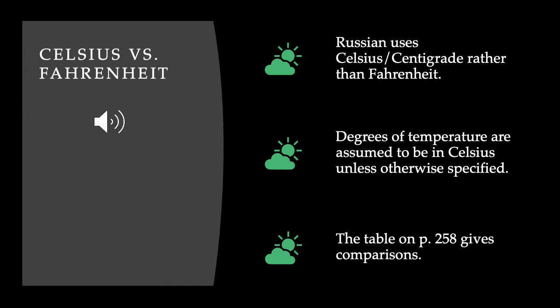So welcome to Russian temperature measurement. It's really important to remember that Russian normally uses Celsius or centigrade rather than Fahrenheit, just like they use the metric system and everything else. And so that means that 0 degrees or 0 gradusov Celsius is freezing, and 100 gradusov or 100 degrees is boiling. The average human temperature is about 37 degrees or 37 gradusov. A fever is anything of 38 or above.